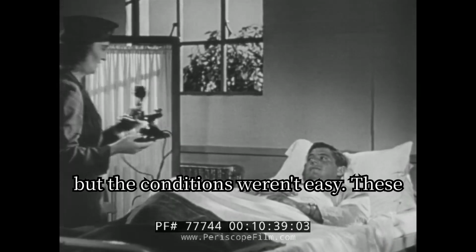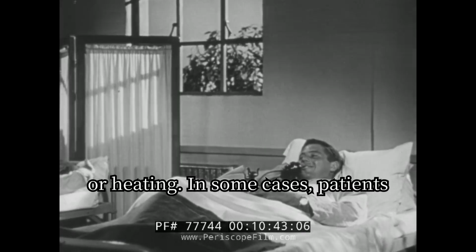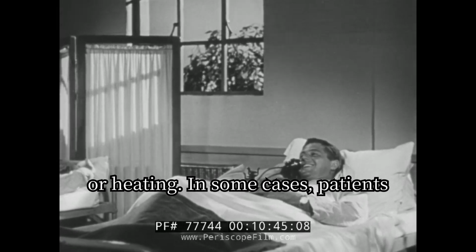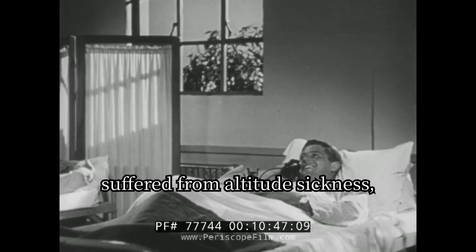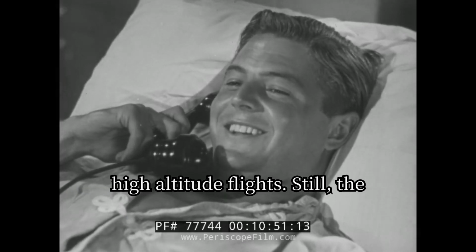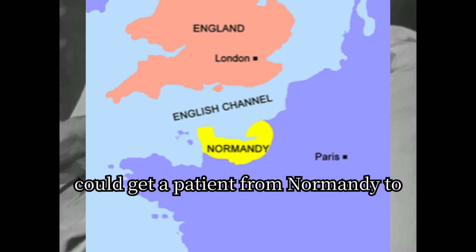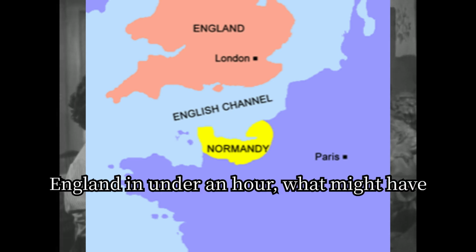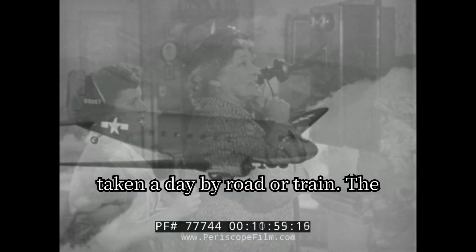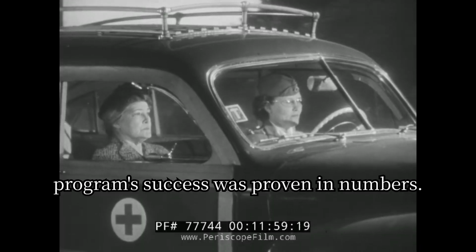But the conditions weren't easy. These nurses flew without modern pressurization or heating. In some cases, patients suffered from altitude sickness, frostbite, or worsening shock due to the high-altitude flights. Still, the benefits outweighed the risks. A plane could get a patient from Normandy to England in under an hour, what might have taken a day by road or train. The program's success was proven in numbers.